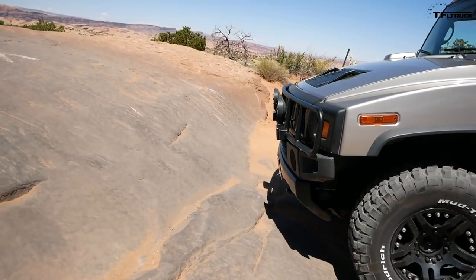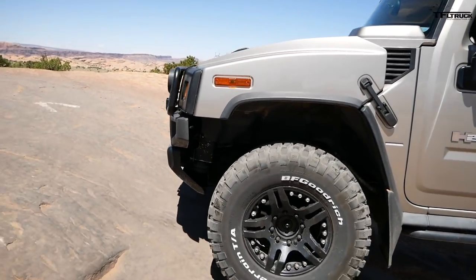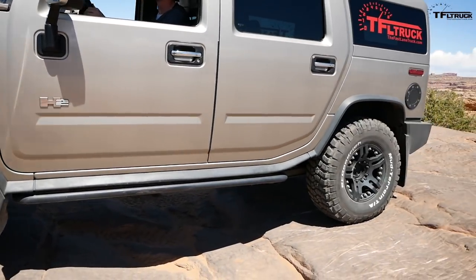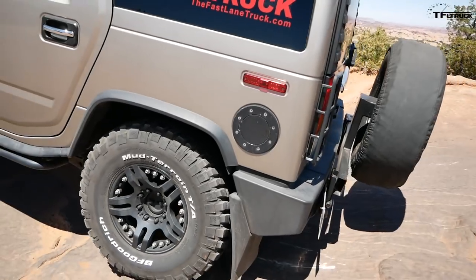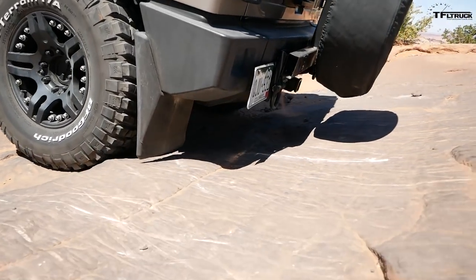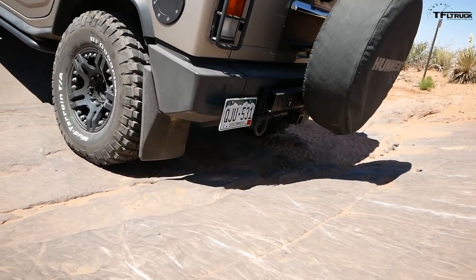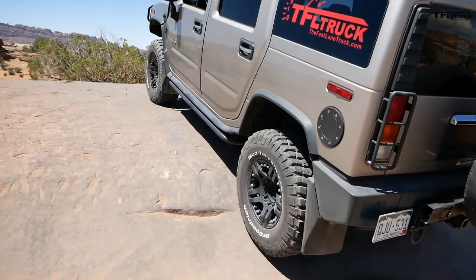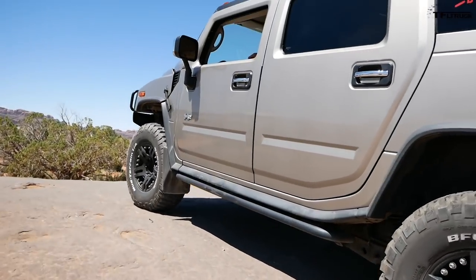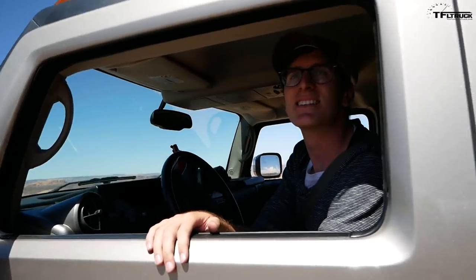So here's where people hit coming up, and then they hit the tail on the way up. So nothing on the front. Let's see what happens on the butt. Keep going. Not even close, Tommy. You got another 12 inches. Tommy, this thing has crazy mad approach and departure angles. You are at least 12 inches from even coming close to hitting. That's pretty good.